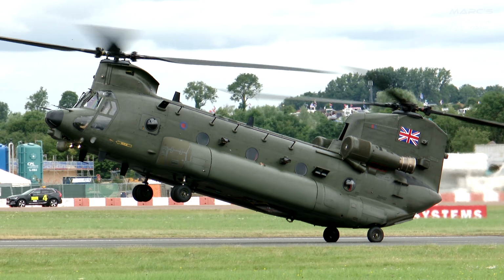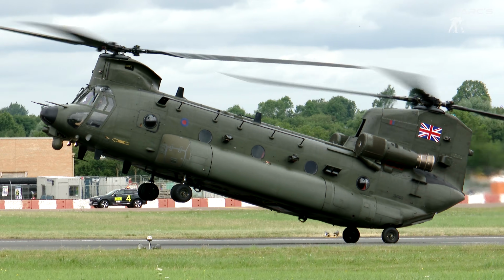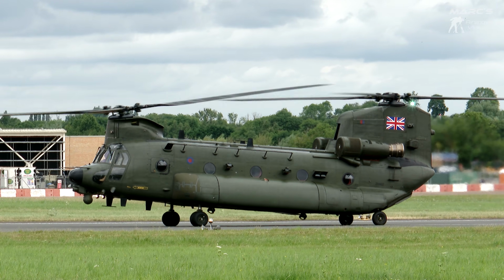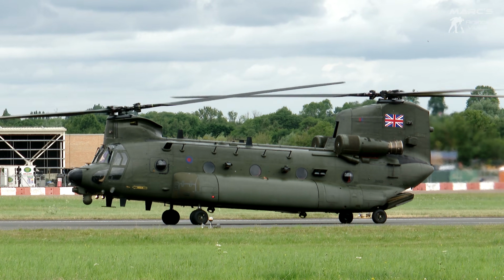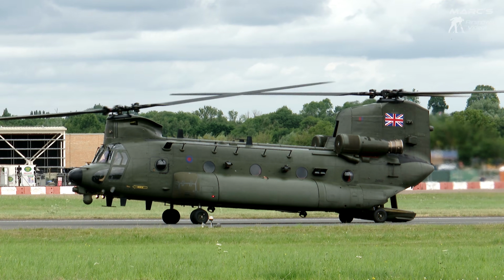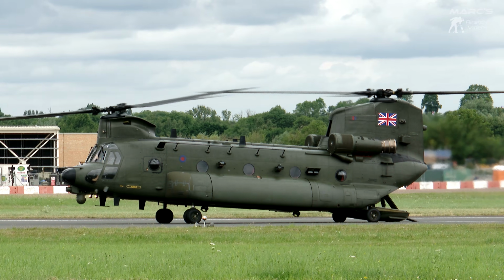The Chinook can carry a wide range of vehicles internally, including armoured fighting vehicles, motorcycles and Forces trailers. Having been tied down securely during the flight, the team are now unstrapping the quad bike to demonstrate how quickly it can be offloaded from the aircraft to offer support to troops on the ground. Quad bikes are often used in conjunction with trailers to transport ammunition, resupplies and mission-critical equipment around the battlefield at pace.